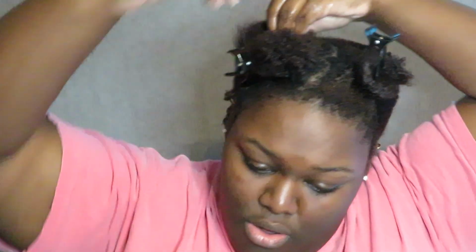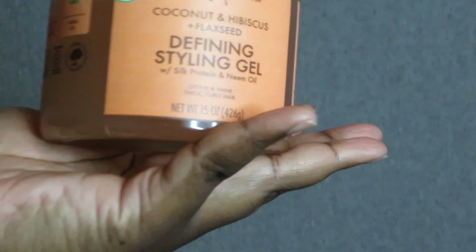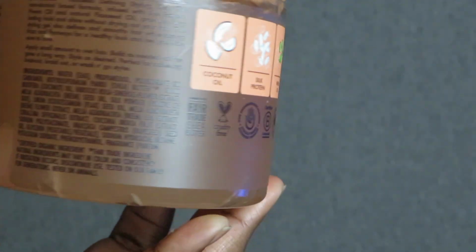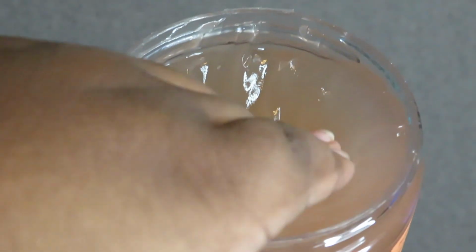So now let's get on to the gel. Like I mentioned before, it is from the coconut and hibiscus line, but they added flaxseed into it. It's the defining styling gel with silk protein and neem oil to define and shine thick curly hair. It says this non-alcohol based formula infused with silk protein, neem oil, and natural flaxseed oil provides long lasting hold and shine without drying out your hair. This styling gel also defines and smooths the hair while taming frizz and flyaways for a healthy look and feel you're sure to love. It says it's perfect for achieving a twist out, braid out, and or wash and go.